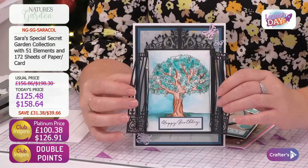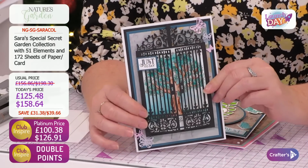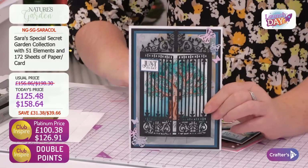That tree is one of the stamps. I mean, it's incredible. But these gates, I think individually they're probably going to fly, but actually go for the collection, then you just get everything that you need.